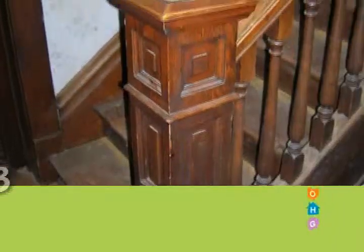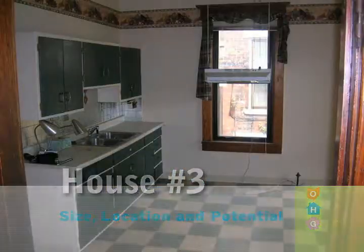OHG decided on house number 3 due to its classic Victorian look and great upgrade potential.